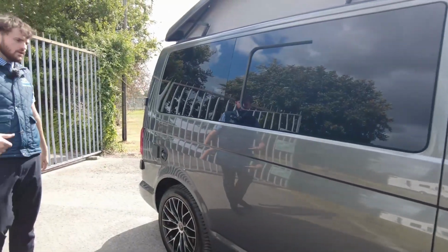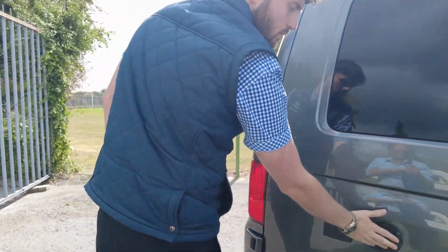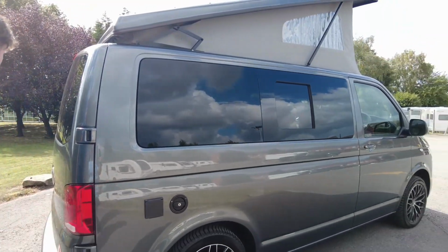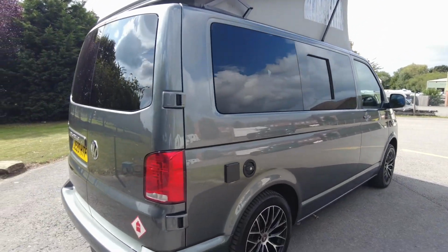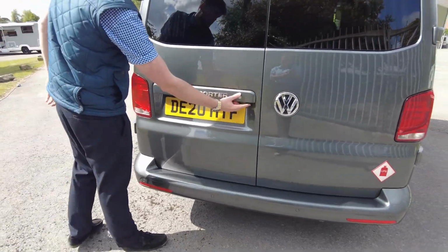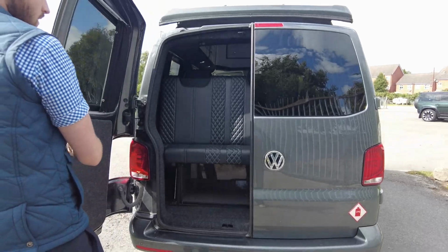Moving straight down, so it's got the diesel heating on board. Your water inlet and mains inlet is just tucked away on the rear just there. On the back, you have got a reversing camera, so although you've got the front and rear parking sensors, you've also got a little camera to give you a helping hand reversing the vehicle.